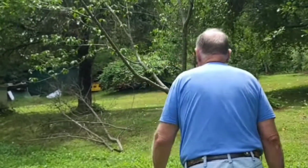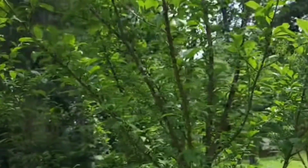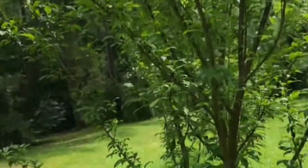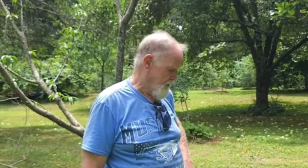We live in Georgia. Now this is a plum tree, ain't it? The plums, I think, the cold weather got them this year. Really got the plums this year. When the plum trees were in full bloom, then it came around 29 degrees, and it really got the plums.